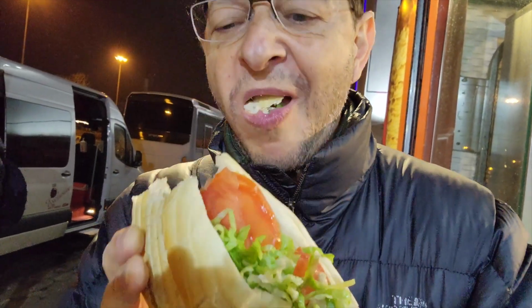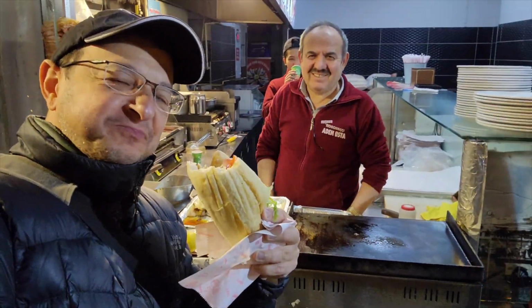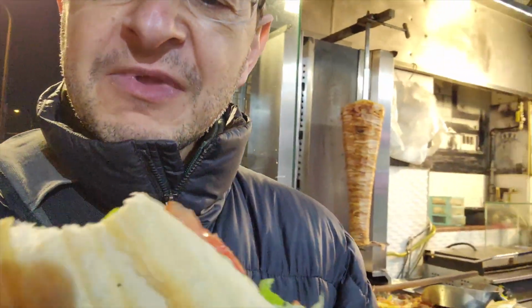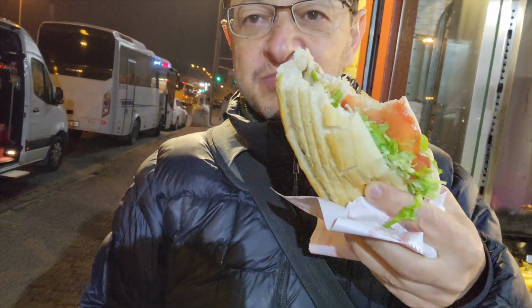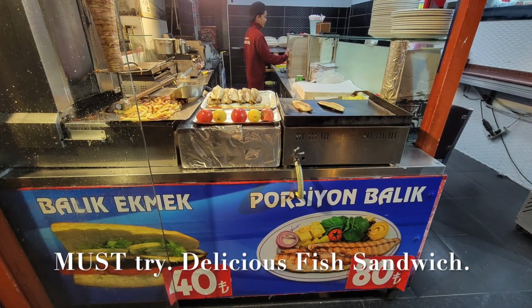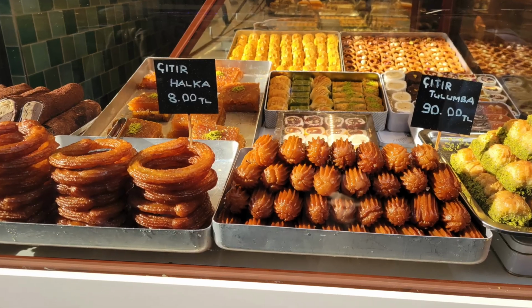Take a look. The bread looks amazing. Good. One more. Delicious. Oh, gotta have one more bite. This is so good. Definitely must try.